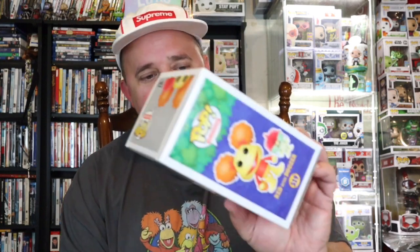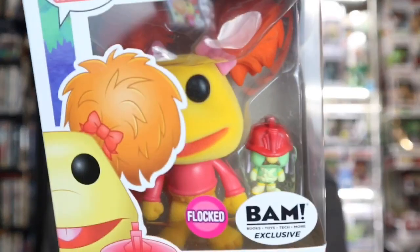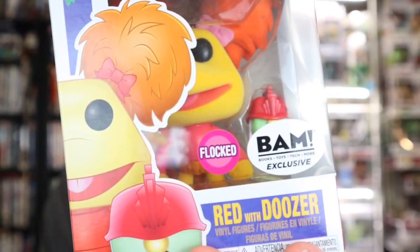But there were some special ones out. With that, let's get into those. All right, again, immaculate condition. The first exclusive that they had was available at BAM bookstores. This was Red Fraggle with Doozer, and this is Red, who is flocked. Again, really nice flocking job on Red. Very, very cool. That was the first sort of exclusive that they did, from BAM, Red with Doozer flocked.